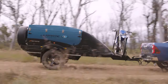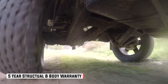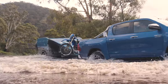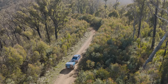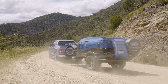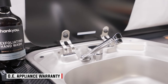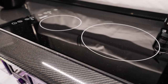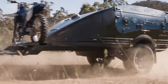With normal use, which includes off-road travel, obviously, the Xscape comes with a 5-year warranty. You need to follow some obvious and simple servicing, and abuse is not covered, but in talking to the team, they welcome owners taking them down Gunshot and on the beach at Double Point. Just, you know, clean it and look after it and you'll be covered. Appliances are covered by their manufacturer warranty, which for things like the Thetford induction is an impressive 3 years.